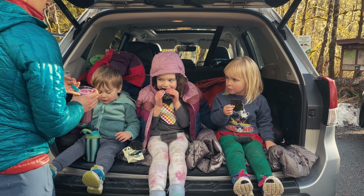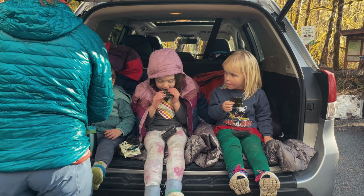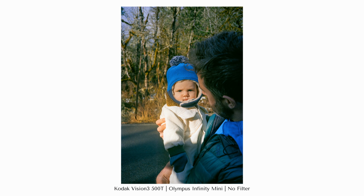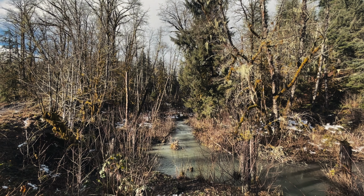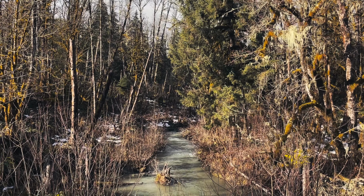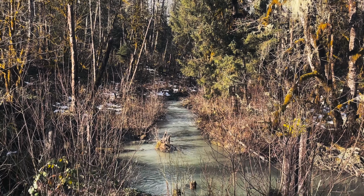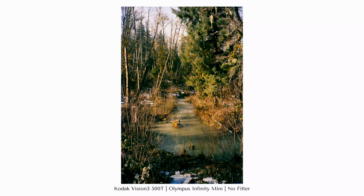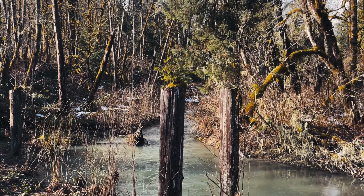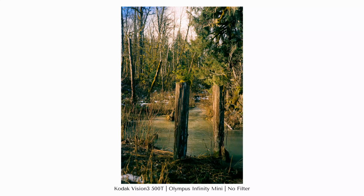Then once we were back at the cars, everyone was having some more snacks and sitting around, and I went off and fired off the last couple photos here of the river, which is where I'd started shooting with the Leica earlier, and it looks very different now. It's interesting to see how the day looks different. But again, I'm really happy with how the colors turned out on these. I think they turned out really nicely, in a way that I didn't expect for not using the filter.